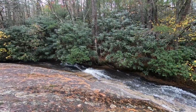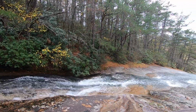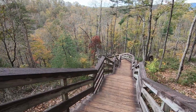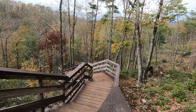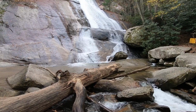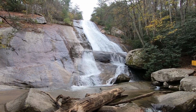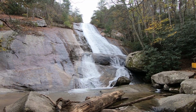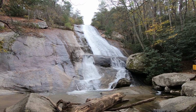The top of Stone Mountain Falls, a lot of water coming through. I bet we'll have an awesome view from the bottom. Stairs for days. Stone Mountain Falls.